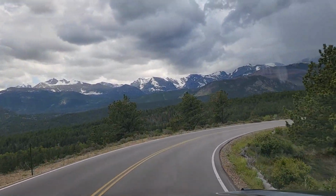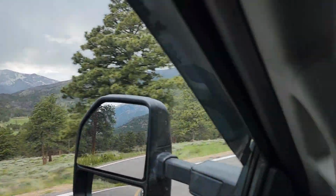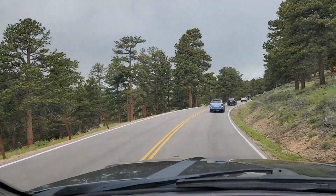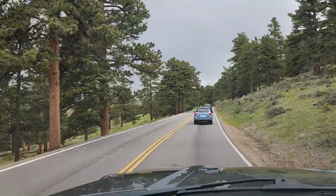Right now it's 60 degrees as we climb. And we anticipate that to drop. We probably are going to encounter some weather because it's getting darker and darker outside.